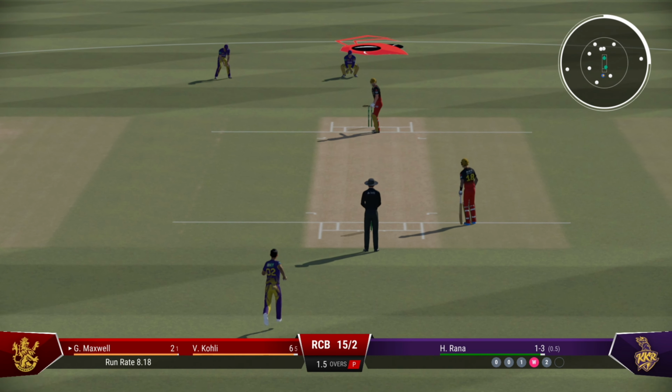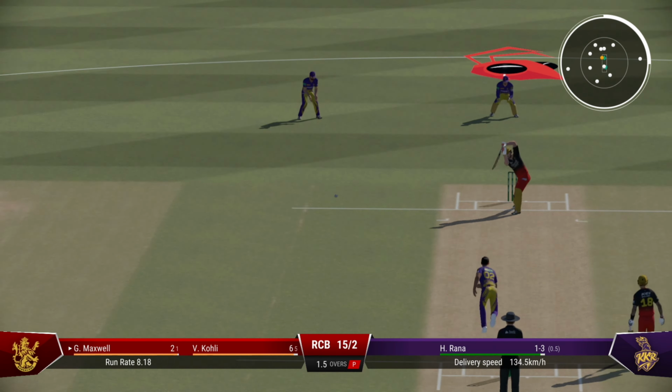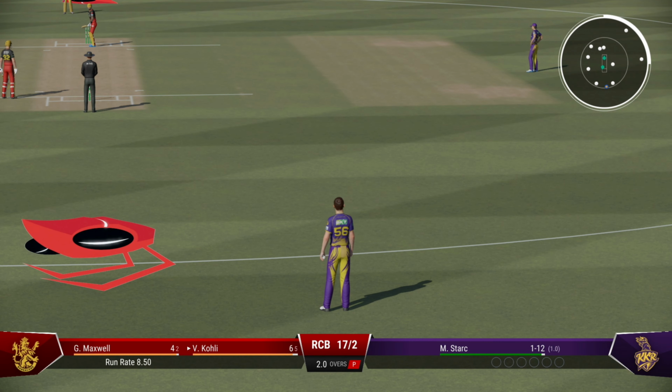Good shot. That's found the gap. Keep up! Good precision with the throw, back from the deep. Got forward well and was able to drive the ball. A lovely shot and good running. 5 runs added there. Bangalore are 17 for 2.